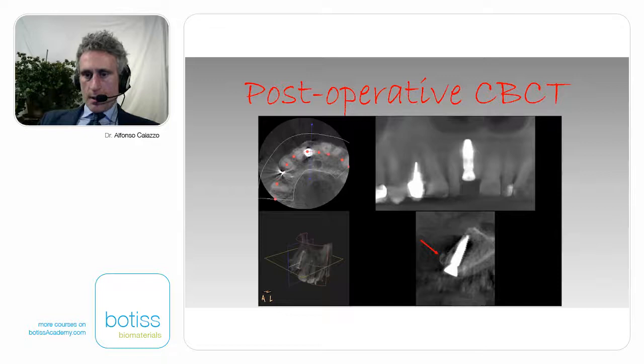And post-op, see here where the red arrow is? This is the graft outside the socket, above the buccal plate, on top of the buccal plate. This is xenograft. This is stable in the long term. This will stay, I hope, forever, but for the rest of the patient's life, maybe.